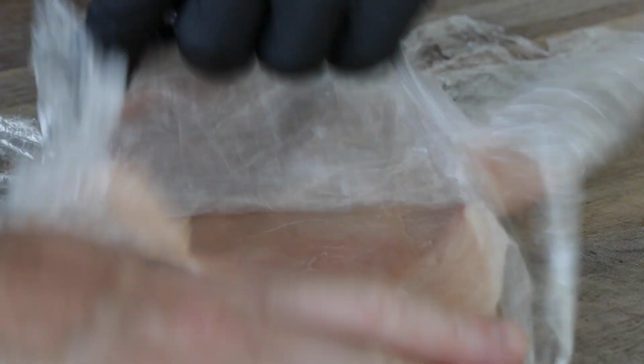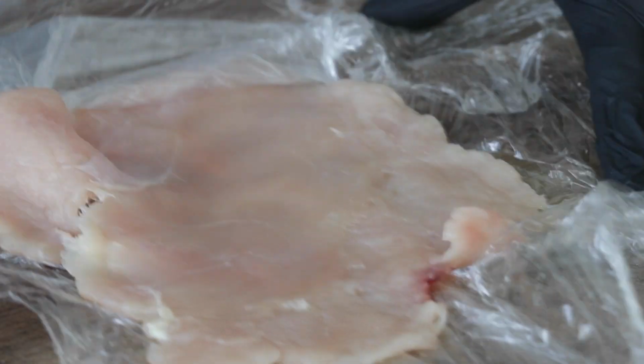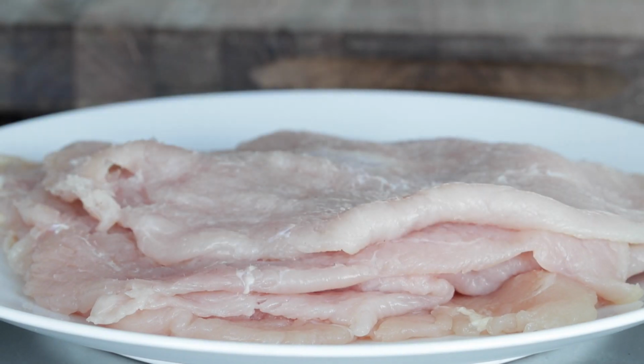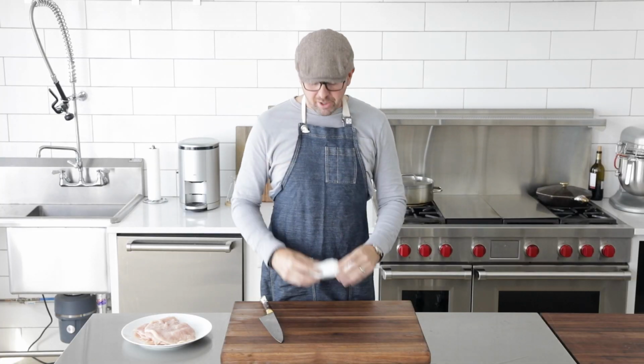And as you can see, we have a perfect 1/4 inch thick chicken breast that we pounded out, a nice little cutlet. We're gonna repeat the process for the other 3 chicken breasts and just set them to the side on a plate. We're approaching about 35 minutes total of prep time so far. My guess is this recipe is gonna take in between 80 and 90 minutes, but I pulled the butter out.